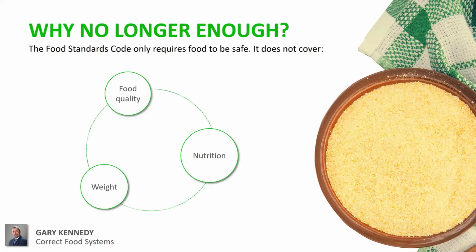So, for example, food quality, the Food Standards Code's only food safety. So things like colour, flavour, aroma, texture are not covered. Nutrition, if you're selling particularly into markets like aged care and hospitals, there are nutrition standards. And measures and weights. If your product's underweight, it's illegal, but the Food Standards Code doesn't mention that. So just saying we meet the laws in Australia is probably not enough for your product to be even legal in Australia. Certainly, there's nothing in the Food Standards Code that requires that your product is edible.